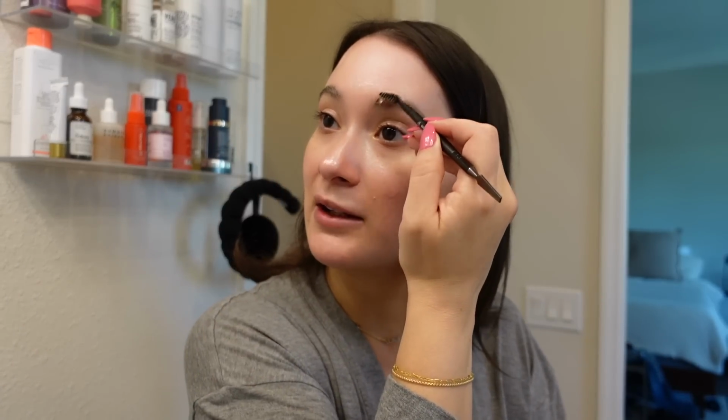So right now I'm going to start off with my brows, and I'm using the e.l.f. Brow Lift. And I have really been liking that whole laminated look for your eyebrows. I know it's not for everyone, but I kind of like it. Maybe it's one of those things that I'm going to look back in pictures and be like, what was I thinking? What is up with my eyebrows? But I am liking it for now.